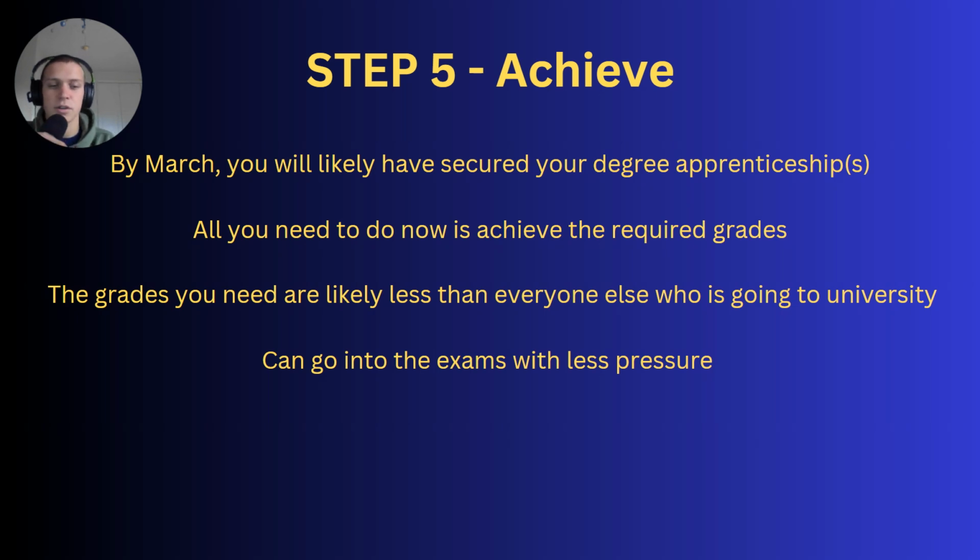But that's step 5. Once you've got your degree apprenticeship offer in sort of the March time, focus on your A-level revision. Just get over the line, basically. Get over the line to get that degree apprenticeship. So I know a guy who got an offer from PwC to do a degree apprenticeship, and he ended up not getting the grades, and so he had to go to university. So you can put in all this effort, do the work experience, do the online courses, get through the application process, do really well in interviews, do well in your group exercise, do well in your psychometric testing, but then if you don't get the grades, you've just thrown it all away.